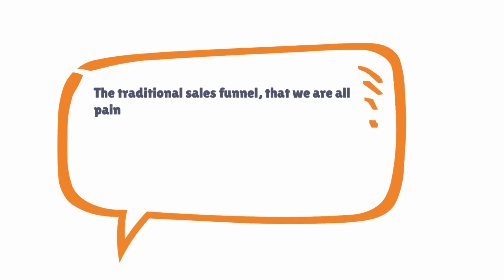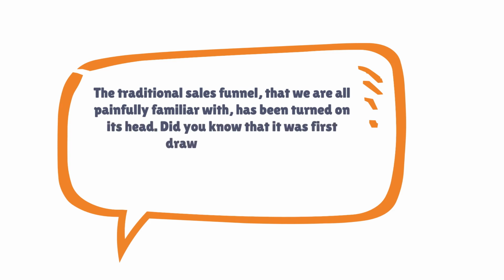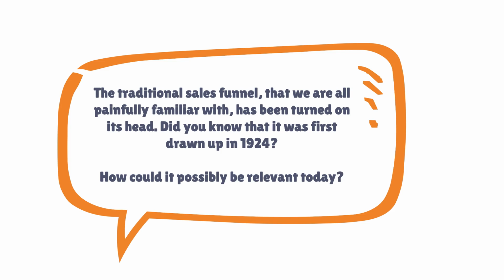The traditional sales funnel that we are all painfully familiar with has been turned on its head. Did you know that it was first drawn up in 1924? Ask yourself, how could it possibly be relevant today?